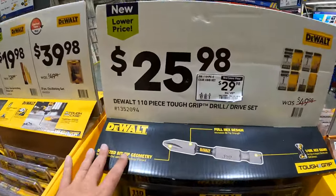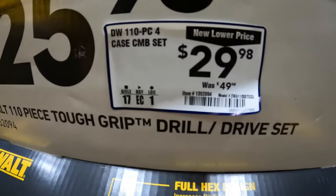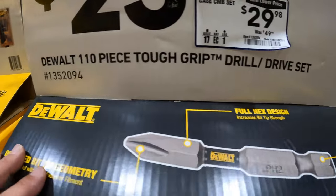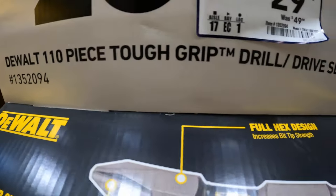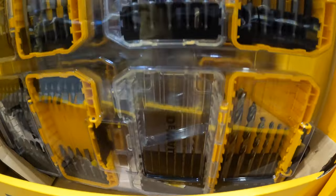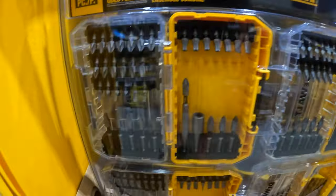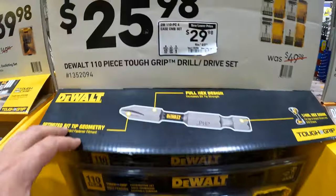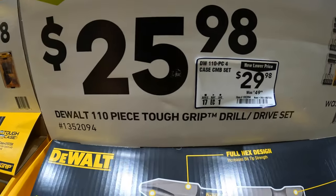So $25.98, but there is a price saying $29.98. Not sure which one is legit, but this one is their 110 piece tough grip drill drive set. And it does come with four separate individual cases. So that's not bad for like what, $30? Yes, I'm sorry, I do not know which price is the correct one.